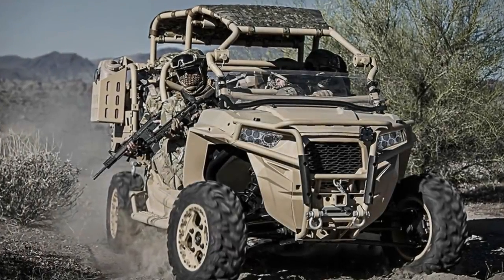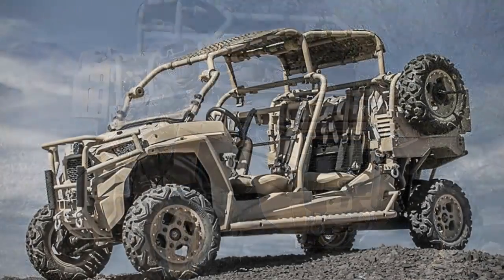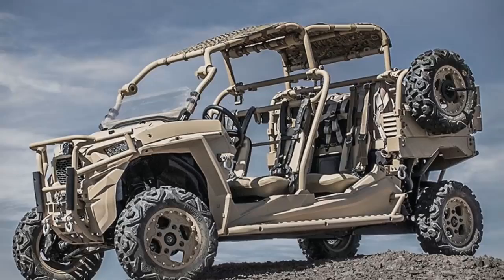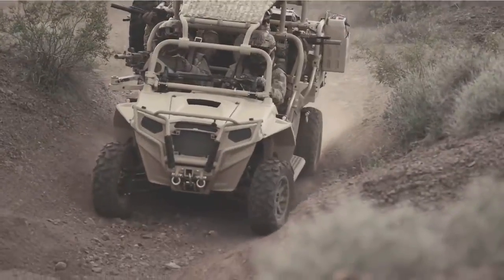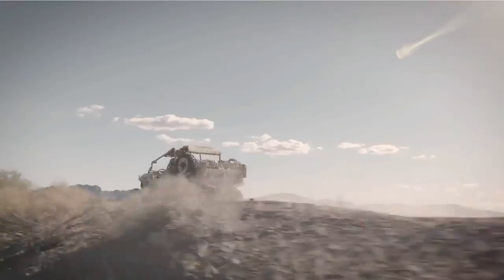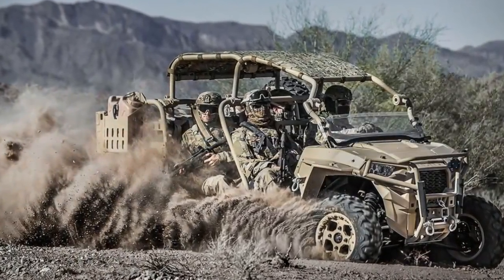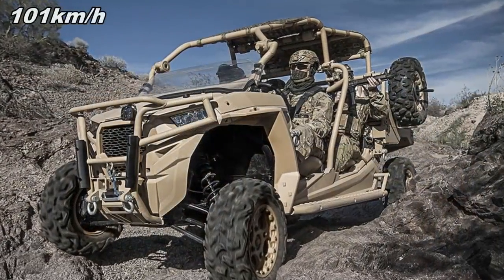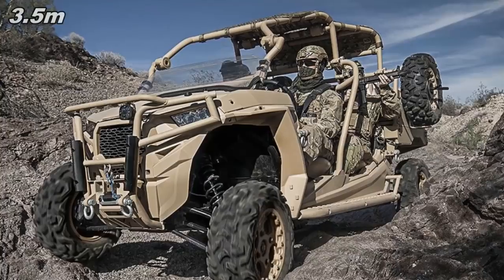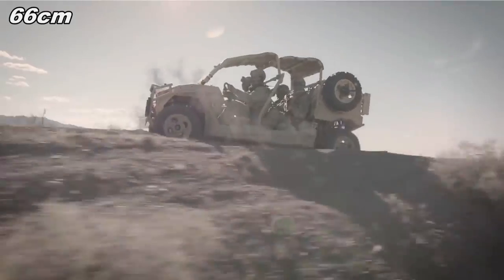With modern technology advancing by the day, it's important for our government agencies to keep up with ever-growing threats. Made by Polaris, this final entry may be just what's needed. It comes in 4 configurations with room to seat 2 or 4 people. Power is generated by either a gasoline or diesel engine, which can reach a top speed of 63 miles per hour. Topping out at 11.5 feet in length, each model sits on 26-inch tires, providing a ground clearance around 12 inches high.